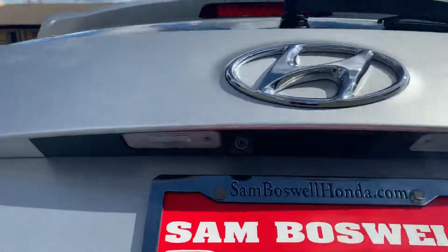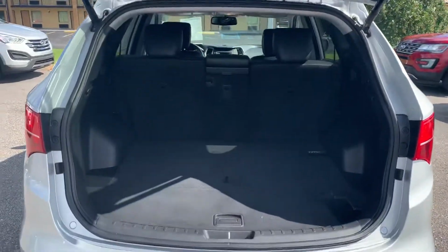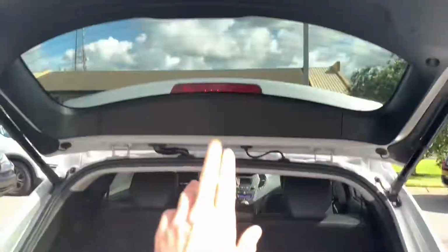Vehicle does come with a backup camera. You'll have your spare tire tool set, additional storage compartments, push button close.